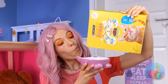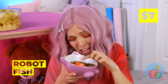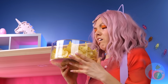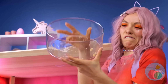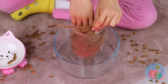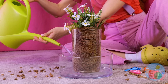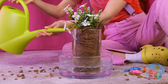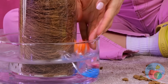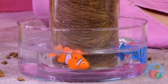Some kibble will pair great with all this water. Oh, there's a prize. Oh, we found Nemo. Of course, every fish needs a bowl. Ew. Why not add a little island in the middle? Just add water, too. Now it's all ready for our robot fish. Round and round they go.